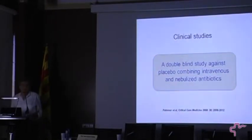Okay, let's move now to clinical studies. We have a lot of clinical studies. Most of them are retrospective, descriptive, with no rationale for the dose, without any optimization of the nebulization system, combining different antibiotics. We have many studies, but very few of them are really contributive to assess whether or not we can get some benefit from nebulized antibiotics.